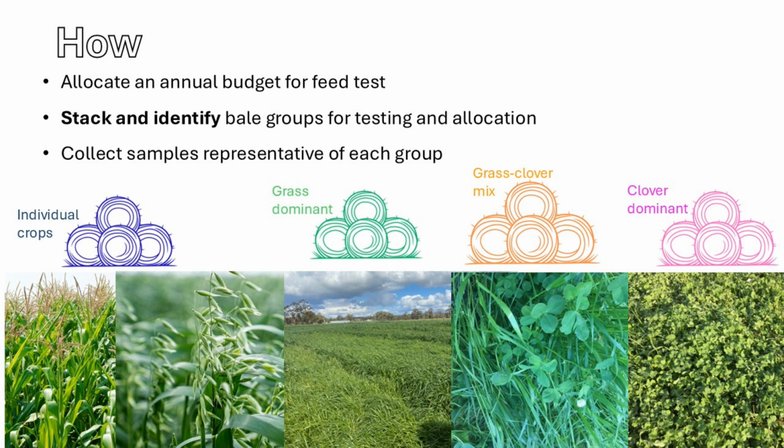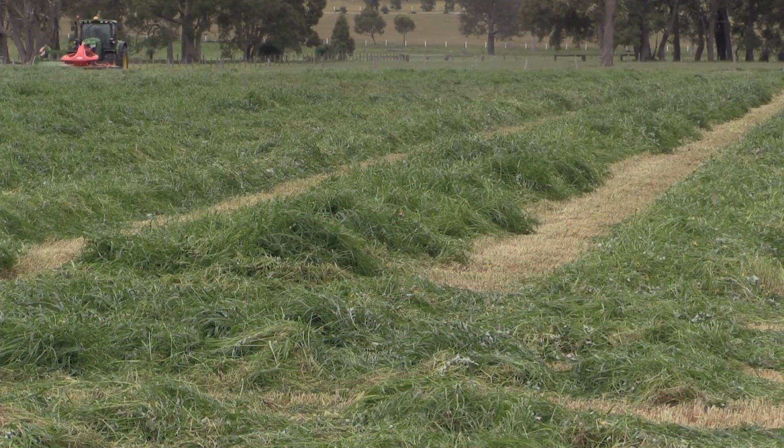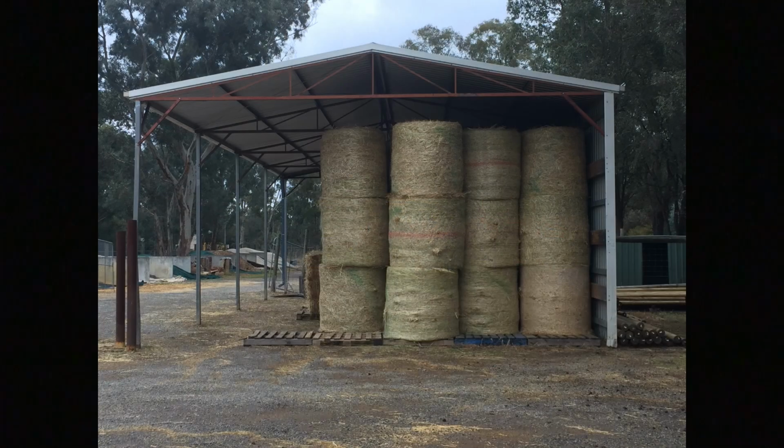If there is significant difference in fertilizer history or time of cutting, because they were cut at different times of maturity, they should be analyzed differently. Another example is if a crop was cut in the same paddock or similar paddocks at the same time, but due to a machine breakage or significant rain events, baling occurred at different stages. Those bales should be stacked, identified, and tested separately.